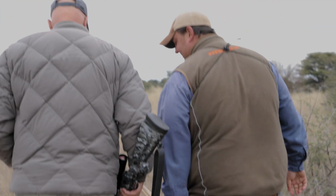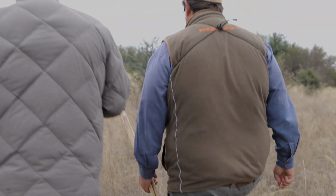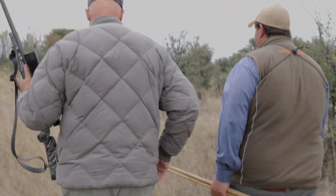Just jack one in there just in case. When those big animals go down like that, it worries me. You might have hit him maybe a bit high and spined him or something.